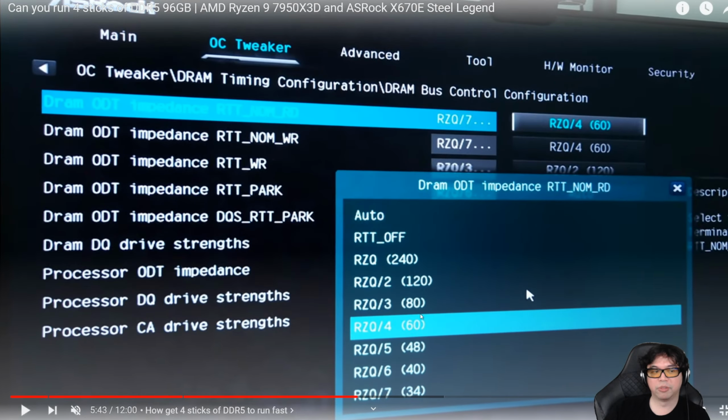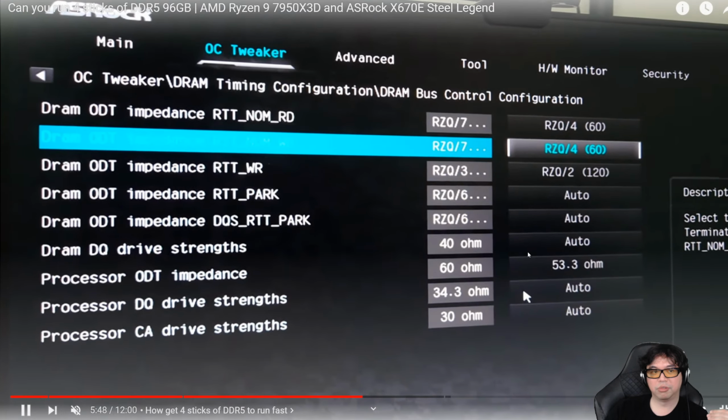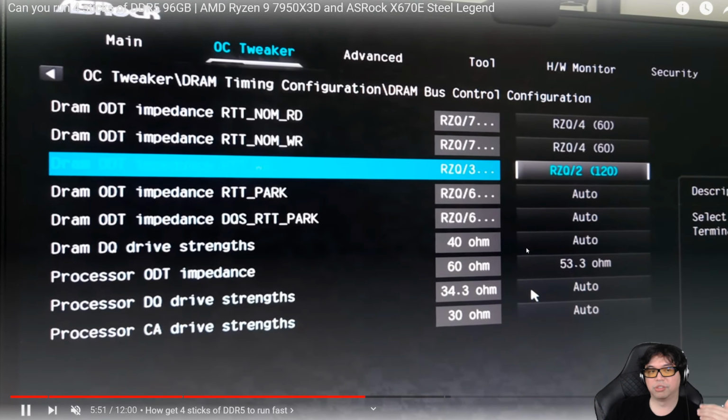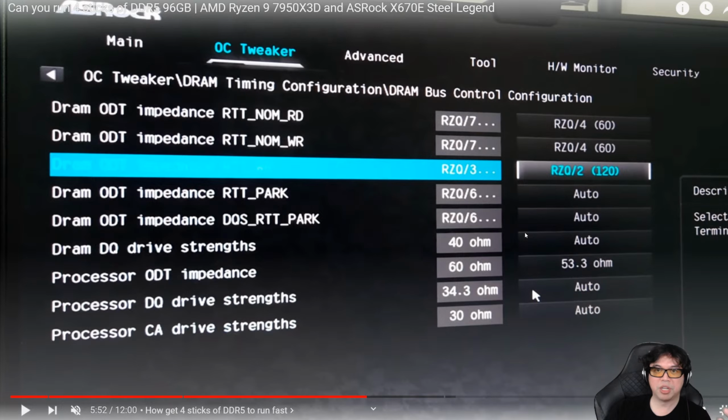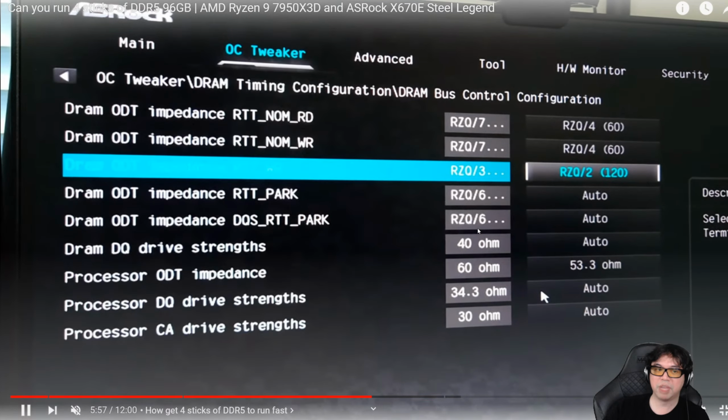So what I'm doing here is I'm looking at the fact that it chose 60, but I don't think 60 will be stable. Or I want to try to set a value that will either give me an error quick, so I know I need to raise it, or so that it posts. The goal is I want it to actually post so I can test the stability of the RAM in Windows. So I don't want it to be too high, because then it just won't post, because there's too much resistance for the CPU's signal to make it through the RAM.